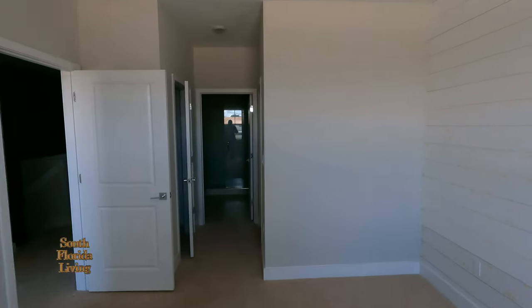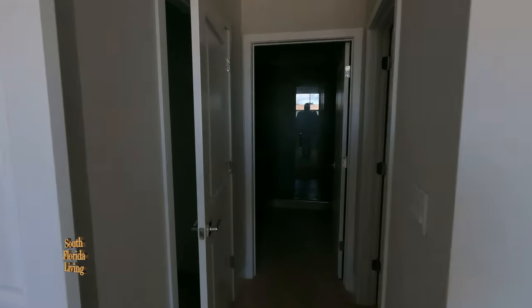Two closets, two walk-in closets. Ooh. Okay, that's obviously his. And this is hers, you know, she gets the bigger closet. I know some guys, they need a bigger closet. That's rare though, right?